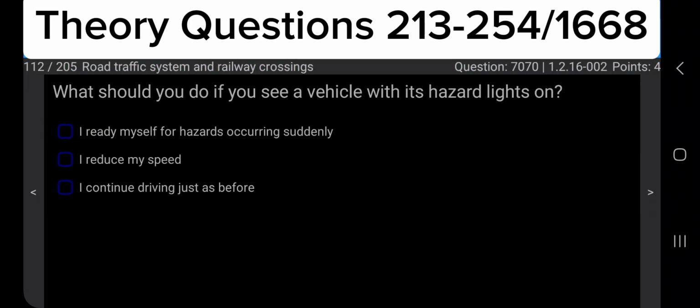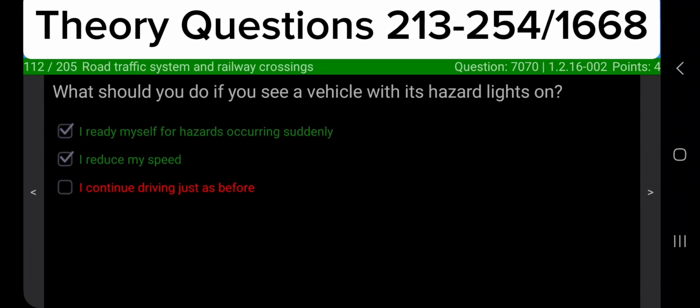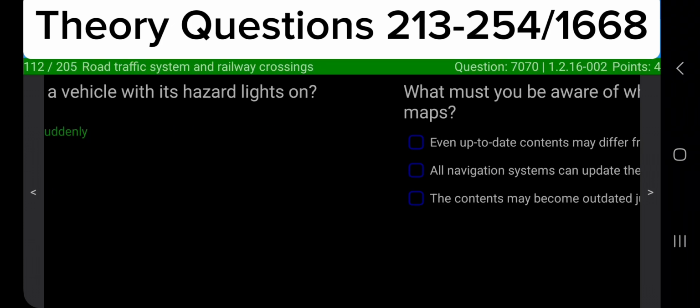What should you do if you see a vehicle with its hazard lights on? I ready myself for hazards occurring suddenly. I reduce my speed. I continue driving just as before.